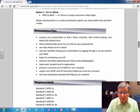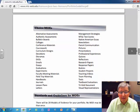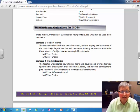There are some modes that are going to be required. Then I give you a listing of what are some choices that you have as far as what could be included in your portfolio, and you're going to come up with even more. Then, as we continue on, there are going to be 20 models of evidence for your portfolio. And no model of evidence can be used more than once. So, you notice you're going to have 2 models of evidence for each standard.